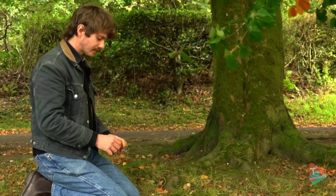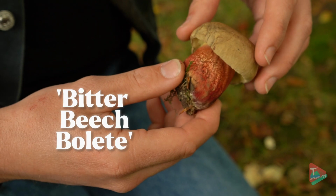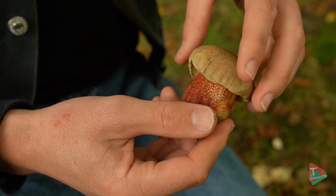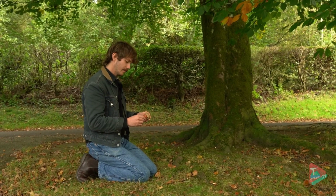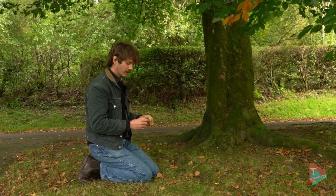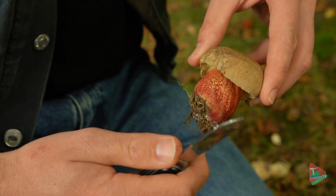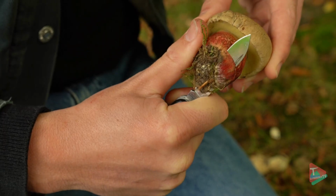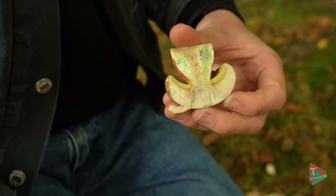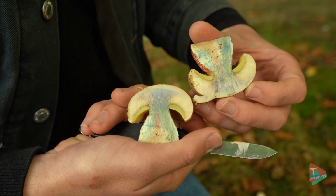usually around the base. And we've just found this, which I believe is a bitter beech bolete, and it looks very pretty, but you probably wouldn't want to eat it because it would taste disgusting. But it's a very pretty mushroom, and when you cut them, it will stain blue, which I'll show you in just a moment. So now I'm going to cut it. And you see this, watch the base here, it will start out yellow, and it should turn blue. This is caused by the oxidization of a chemical.